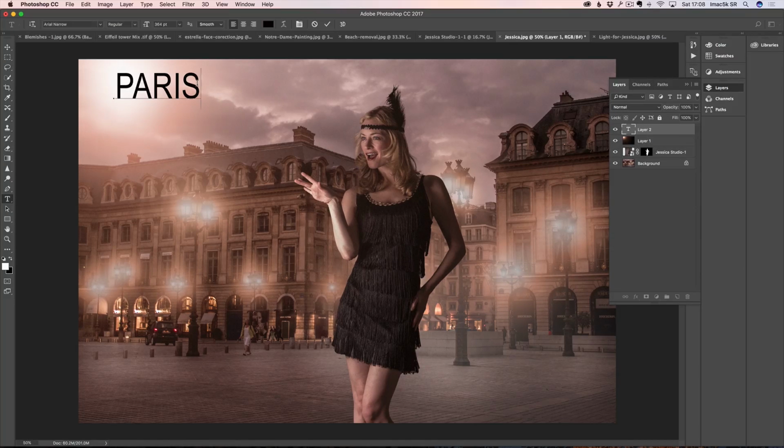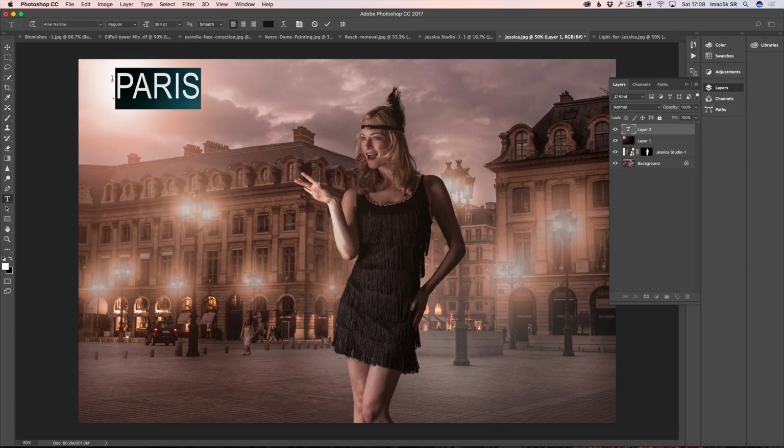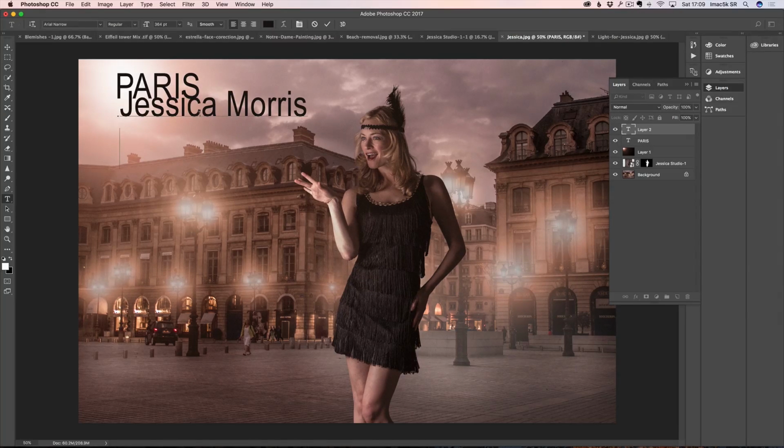So maybe, you know what, I don't like the color. I think I'm going to add more brown to it. So you can just click here on the color and add a bit more brown. Yeah, something like this. All right. So now I got Paris, and then I want to do a little cool title effect for my friend Jessica. So I'm going to press T again, and I've actually pasted Jessica Morris, that's her name.